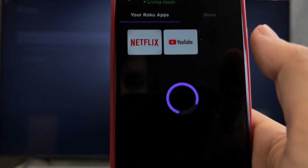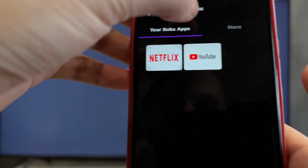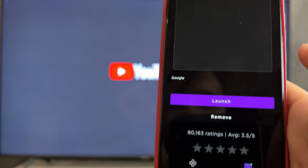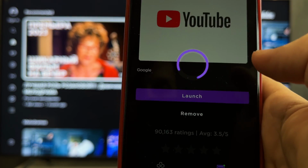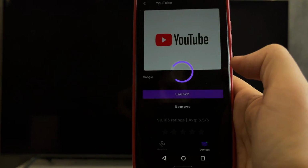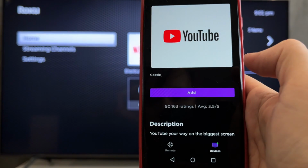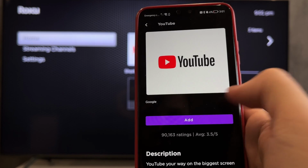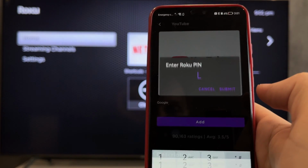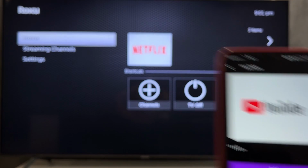Select YouTube app. Options. Remove. Add YouTube app. Now, in order to install the application, you need to enter a PIN.